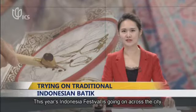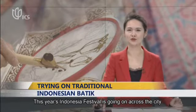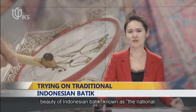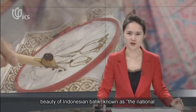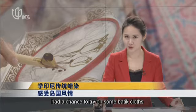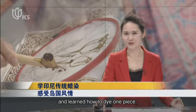This year's Indonesia Festival is going on across the city through May 14th. And one of the events showcases the beauty of Indonesian batik, known as the national treasure of Indonesia. My colleague Aishin Julobe had a chance to try on some batik clothes and learned how to dye one piece.